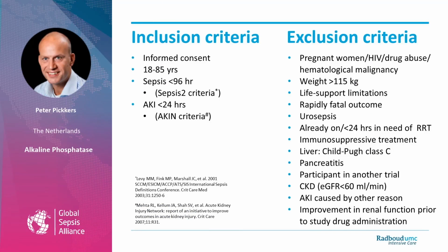What we did in this study is the usual inclusion and exclusion criteria. Patients, of course, had to provide informed consent or their next of kin. These were adult patients. They were allowed to have sepsis for 4 days, no longer than that, because we want to have a clear relationship between the onset of the sepsis and the onset of the AKI.